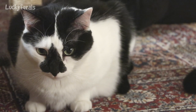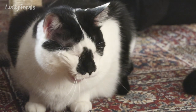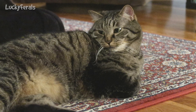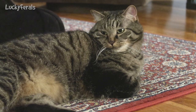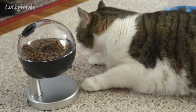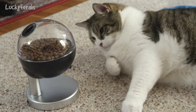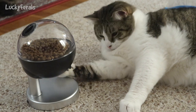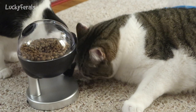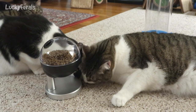Here's Splash, he's watching. He wants Stella to give him some of the crunchies. And here's Simba, he's watching also. He's looking at Splash. I think it's too easy for her now.